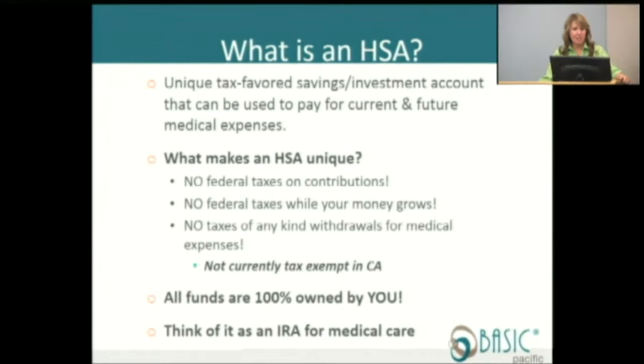What exactly is an HSA? It's a unique tax-favored savings investment account that can be used to pay for either current or future medical expenses. What makes this unique? There are no federal taxes on your contributions, no federal taxes while your money grows, and no taxes of any kind on withdrawals for qualified medical expenses. Note that in California, it is not currently tax exempt. From day one, any monies that go into that account are all owned by you 100%. So think of it as an IRA for medical care.